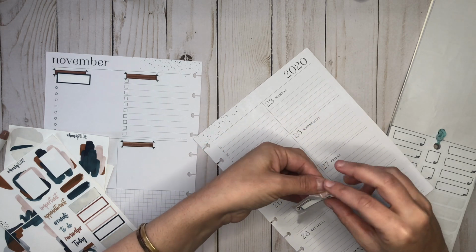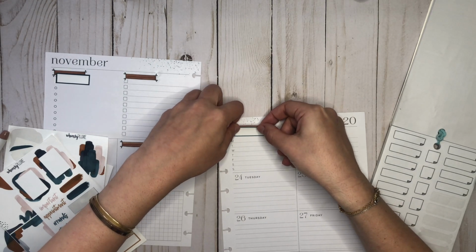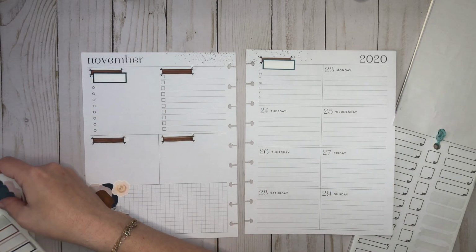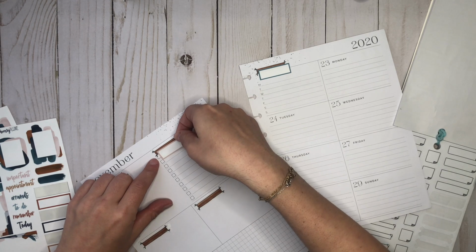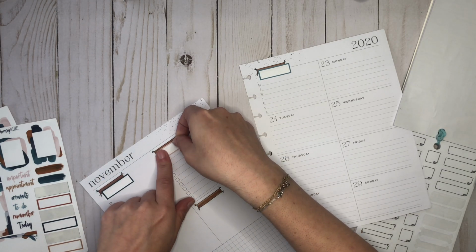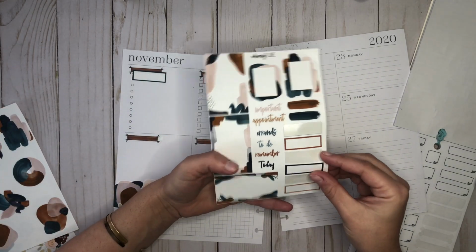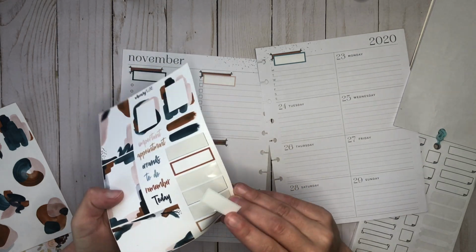Okay. And then put this one down. All right, that works. Cool. Now let's get through these. This one. And then there's this darker one, and then maybe I'll do the lighter one.